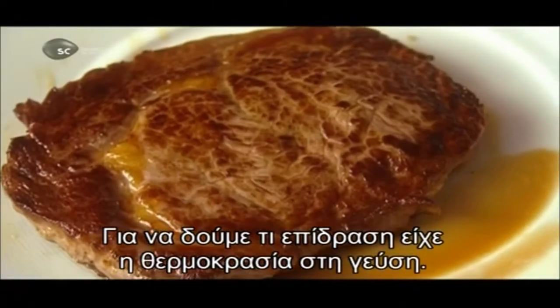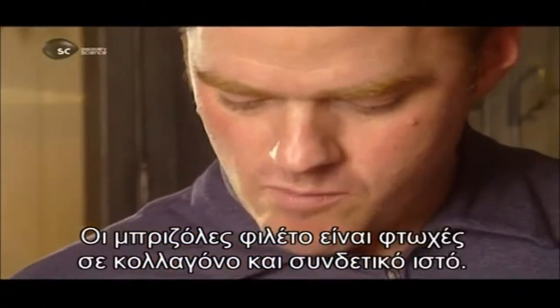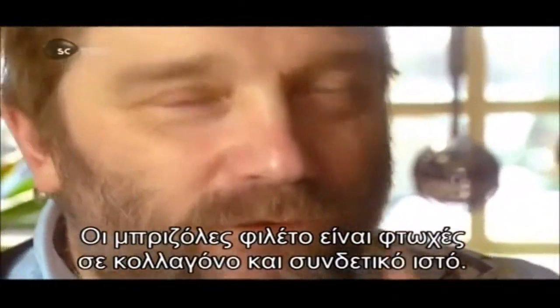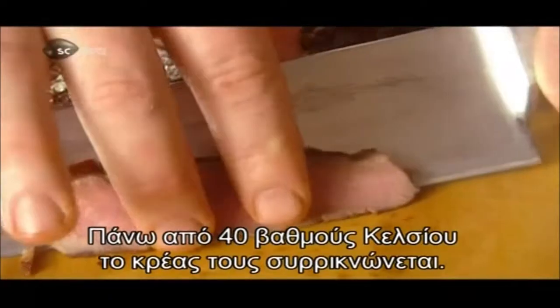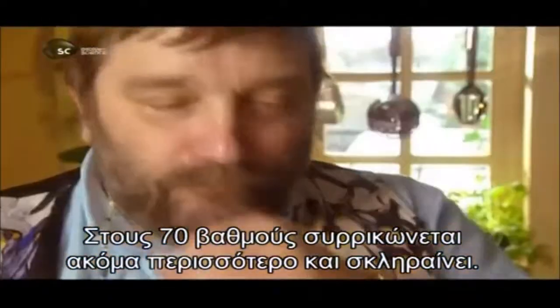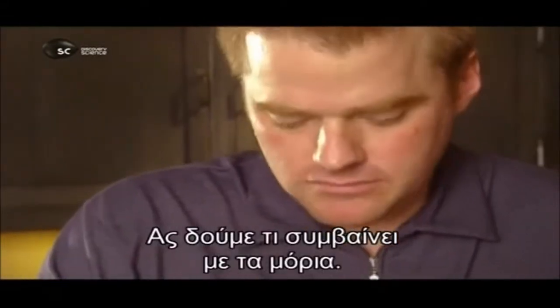So I suppose the next thing is to try tasting them and see what the effect of the temperature on the inside is. Yep. Then we tasted them one by one. Ribeye steaks are low collagen, low connective tissue. Above 40 Celsius, the meat starts to shrink a bit. At 70, it shrinks and hardens irretrievably. You'll know why when you see what's happening to the molecules.